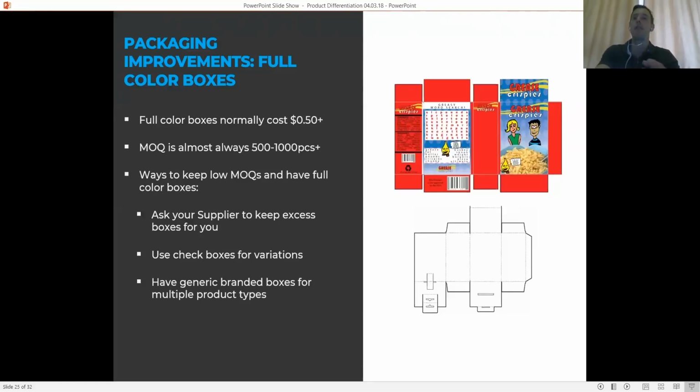When you're developing your boxes, if you have variations, don't develop a separate box for each variation. Keep everything in as few boxes as possible. So if you have a full color box, and you have blue, red, green, white, have check boxes on that box that the supplier can simply check off to identify what variation of that product it is.